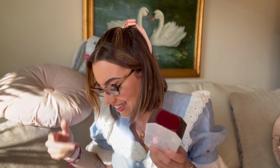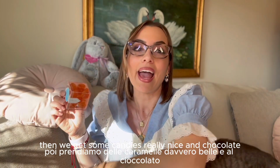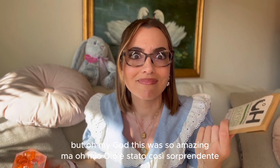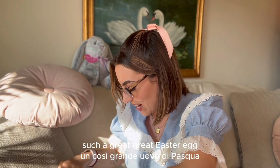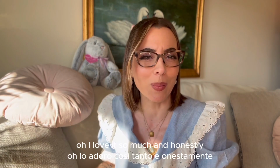Then we get some candies, really nice, and chocolate, but this one has milk, so I'll probably gift it. But oh my god, this was so amazing. Such a great Easter egg. Thank you, Polite Society. Oh, I love it so much.